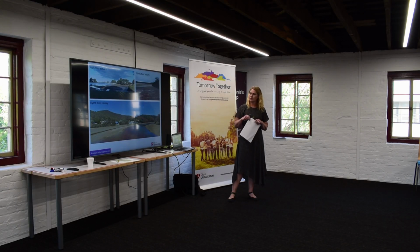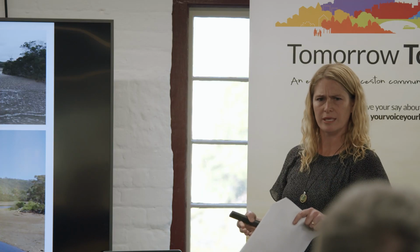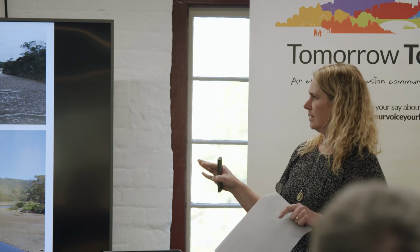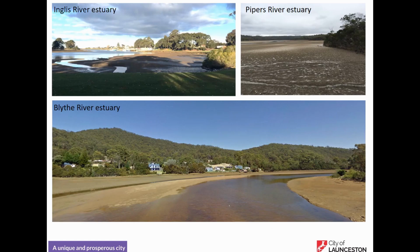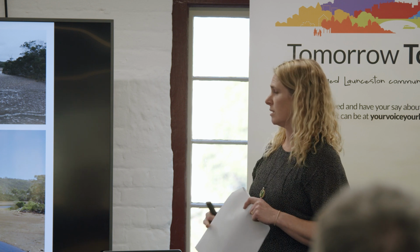Also, because of the geomorphology of our system, a drowned river valley, our mudflats are a long way inland. They're 70 kilometres inland. The Inglis River on the northwest coast, the Blythe, Pipers River, their mudflats are all at the coast, and that's where we expect them to be. Intertidal mudflats, intertidal sandflats are at the beach. That makes sense. Ours is not like that. Ours is a long way inland, and it's in the middle of a city, and we don't love it.